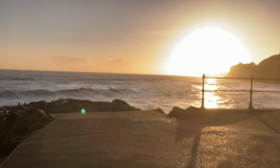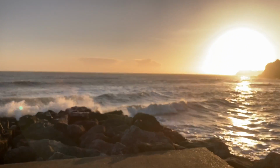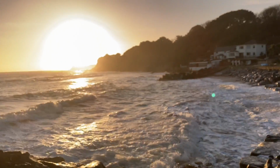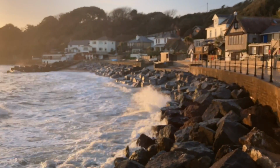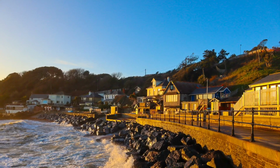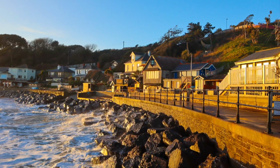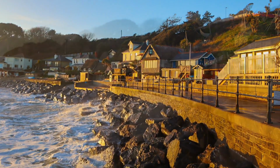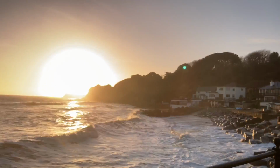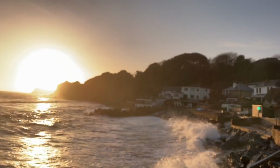Gorgeous. Right, Steephill Cove. Kind of in shadow. I'm going to take a few pictures while the light is still on, as it were. Gorgeous, gorgeous, gorgeous. Whoa. So, I'm going to walk around and shoot away from the sun. Maybe come back if we can get a bit of starburst on the sun later.